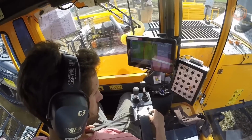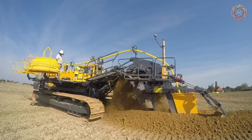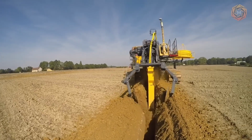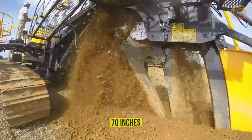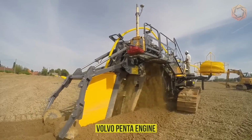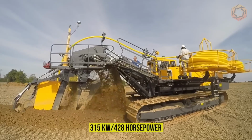Maximizing operator comfort and safety and staying ahead of stricter environmental standards are the main principles the manufacturer followed when creating the Model 4020 drainage plow. By the way, it runs plastic drainage pipes of varying diameters to a depth of 70 inches. And it has a Volvo Penta 4th-stage diesel engine, rated at 315 kilowatt, 428 horsepower.